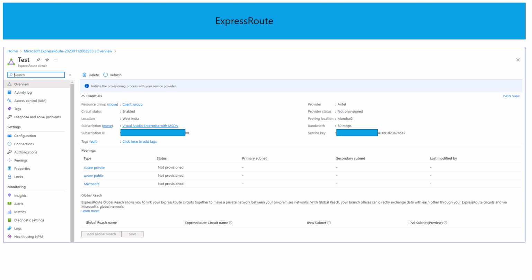And in my resource, which is test, if I go to the overview, it is going to give you a lot of information. First, it says this ExpressRoute circuit belongs to this resource group and the circuit status is enabled. My location is going to be West India. My provider is going to be Airtel, and the provider status is going to be not provisioned.